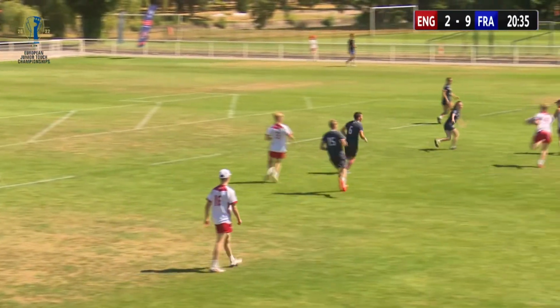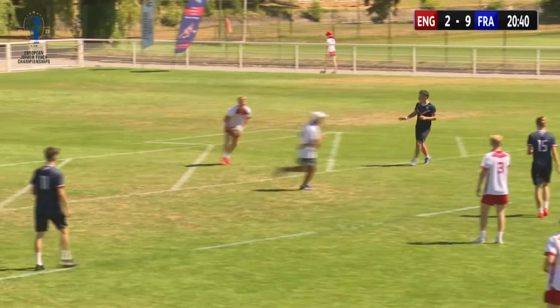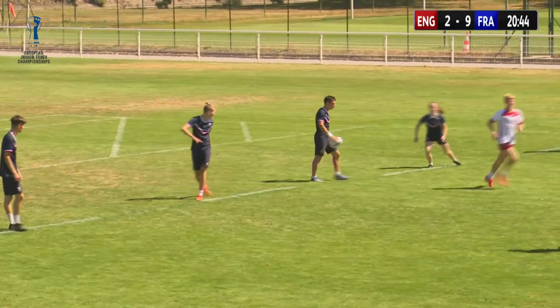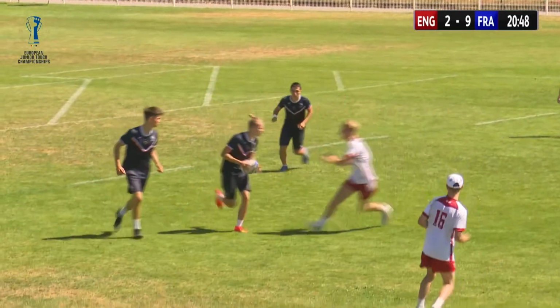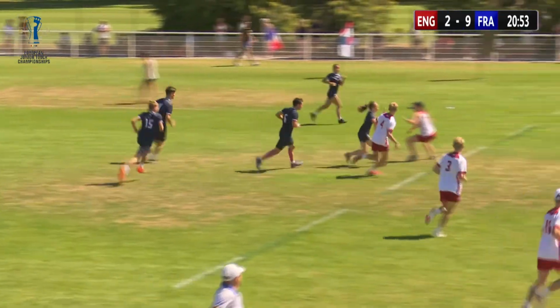England number 3 there, bringing the ball in field, and running all the way through, and it will be touched down. England start this second half brightly. Touched there though, called. It was a bright start, but they're not going to get the try to show for it.